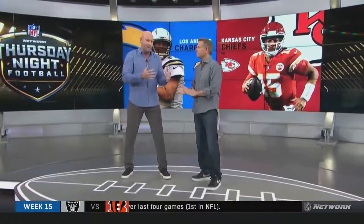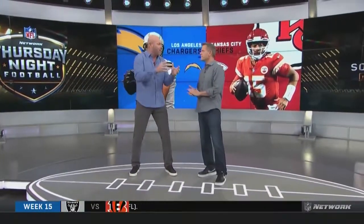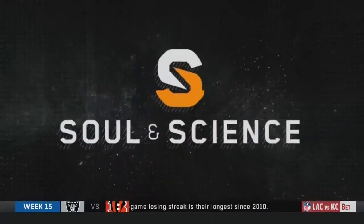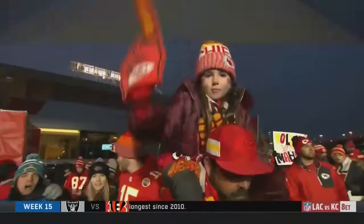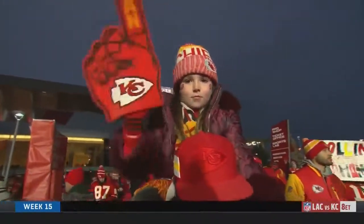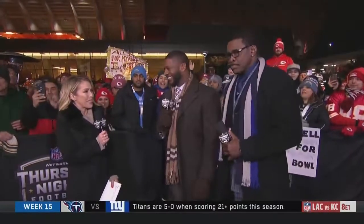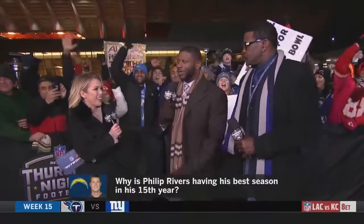I love this duel, John, because it's not just a battle of art versus science, but it could be a battle for the MVP. Ooh, battle for the MVP. All right, LT, look, no disrespect. You and Phil Rivers had a lot of magic together. But right now, in Phillip Rivers' 15th season, this looks like his best. How is he doing it?